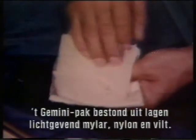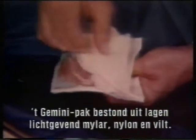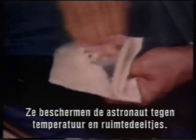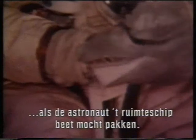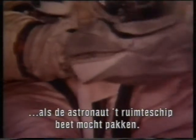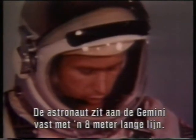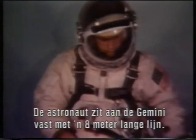The Gemini suit has layers of aluminized mylar, nylon, and felt. In combination, they protect the astronaut against temperature and space particles. Special overgloves are worn to guard against extremes of space temperature if the astronaut should grasp the spacecraft during EVA. As the astronaut leaves Gemini, he is attached by a supporting umbilical line, 25 feet long.